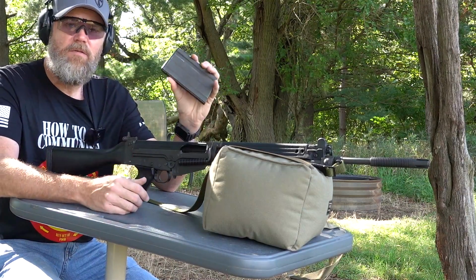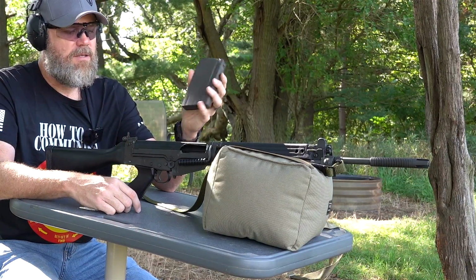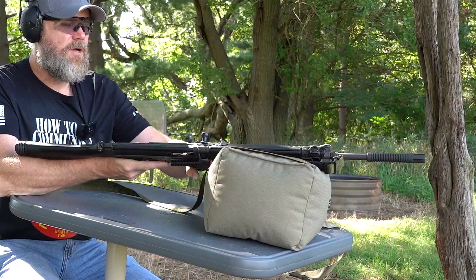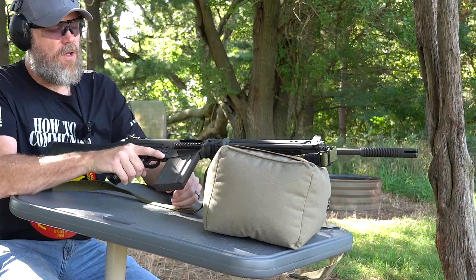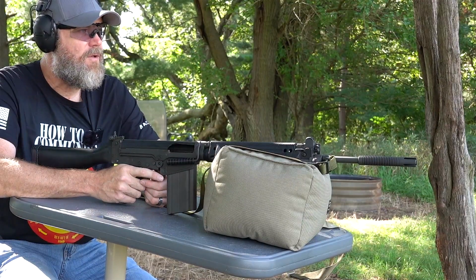they fire from 20-round magazines. The magazines are relatively affordable. This is a metric pattern gun. There's inch pattern and metric pattern, and this is a metric magazine. I only have 10 rounds loaded to start things off. But let's take a closer look at the StG.58 and talk about this particular DS Arms build.